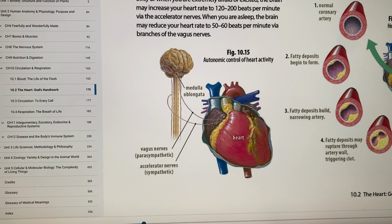And heart murmurs can be caused by a bacterial infection, or just a genetic malfunction, or some kind of problem otherwise, such as atherosclerosis and those kinds of things. But anyway, it's a murmur. Your heart is not working totally right. There's a backup of blood. So that's the heart murmur.